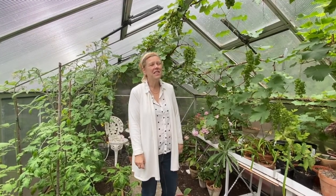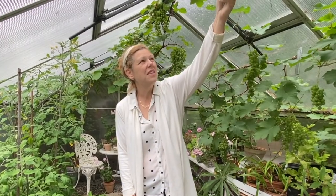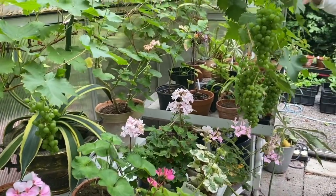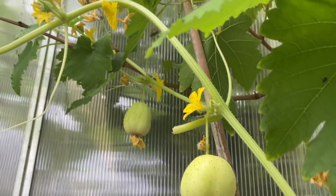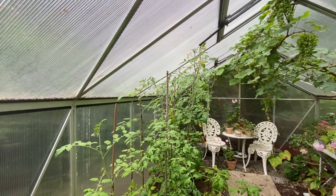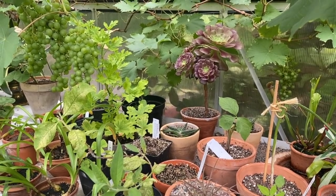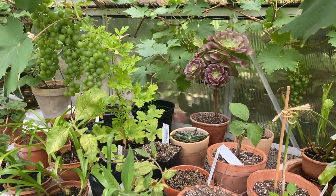Even though I have a tiny and very ugly greenhouse, I try to make it nice. So I planted many years ago these vines. I also have parts of my pelargonium collection, some gherkins, cucumbers, and a little bit of tomatoes. As the greenhouse is so tiny, and I try to cram as much as I can in, they have to mingle. So here I have grapes together with both pelargoniums and all kinds of other exotics.